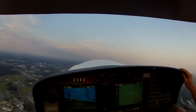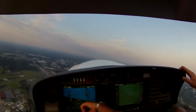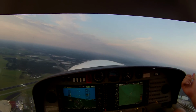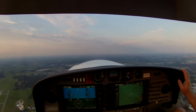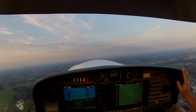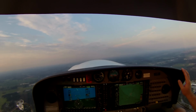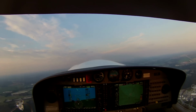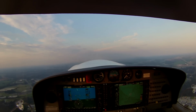All right? Back to the right just a little bit. Try to keep that E on that white triangle there. Back to the right. There you go. And you're using just enough rudder to keep that white line underneath that white triangle there. So just put your right rudder to keep that line underneath that triangle. So use your foot pedals there. There you go.